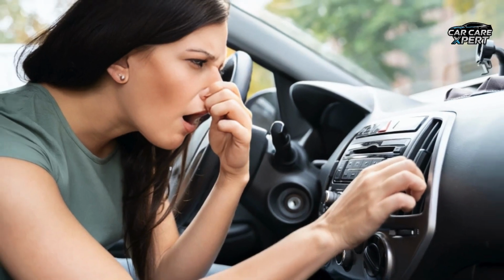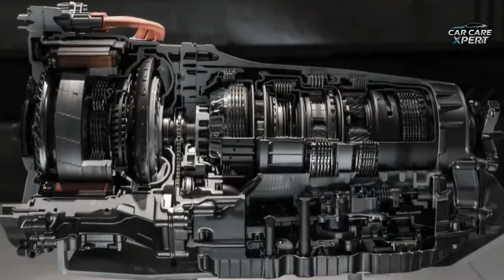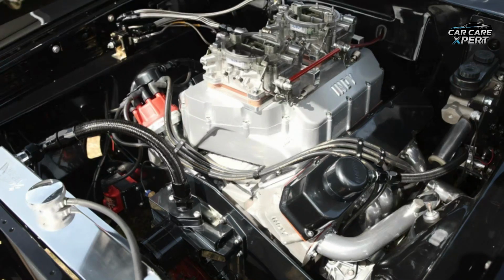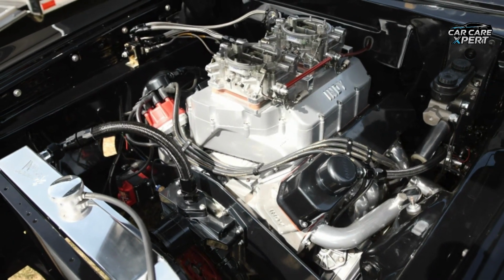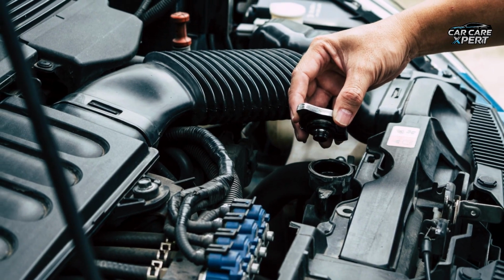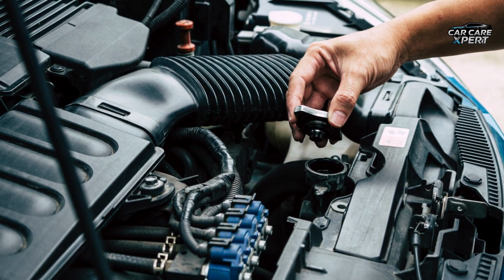Your next issue may come from your cooling system, and it can cook your transmission alive. Number 10, overheating due to clogged cooler. Your transmission is cooled by the radiator or a dedicated cooler. If that's clogged or leaking, the fluid can overheat and damage gears and seals.